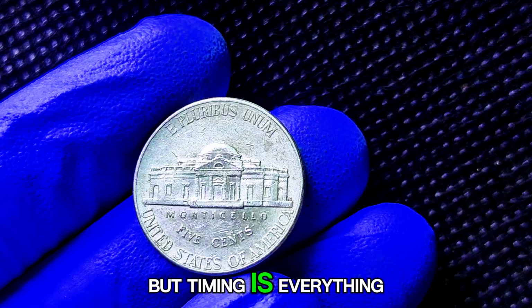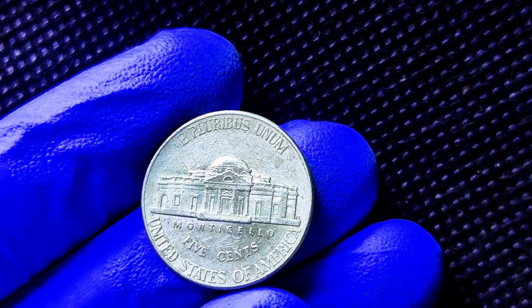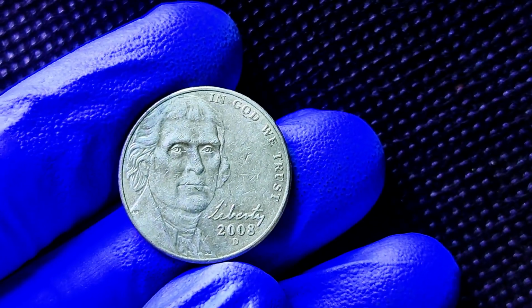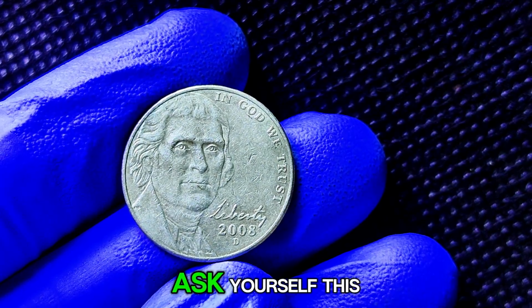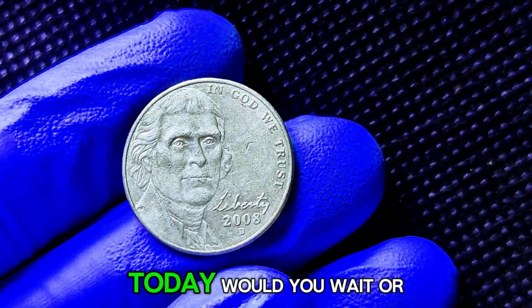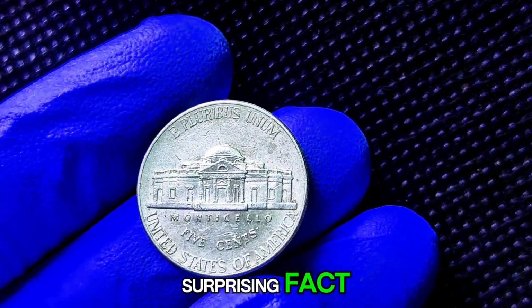But timing is everything. The market is shifting rapidly. Interest from investors who see coins as a safe haven is rising. Delaying your decision could mean missing the peak value window. Ask yourself this: if you had the chance to sell a coin for six figures today, would you wait or act? Before we conclude, here's a surprising fact.